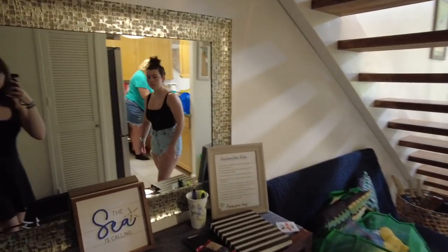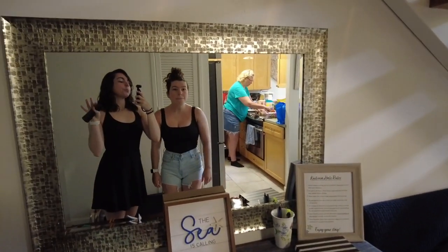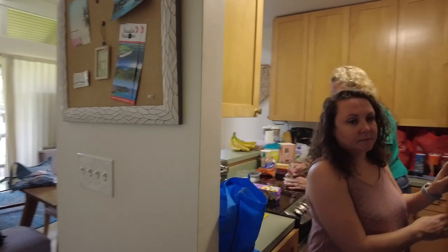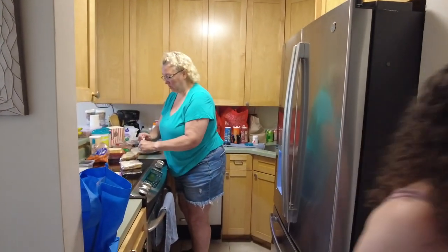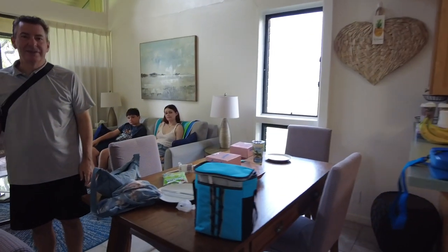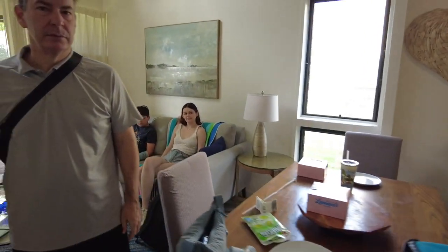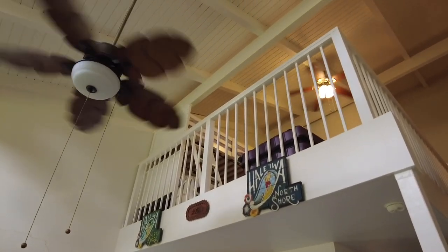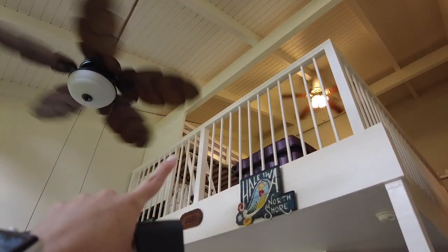Little mirror. Lily's hair looks like some. Yeah, she did. Here's the kitchen. It's very tiny. Can I have a tour of the kitchen? It's just very tiny for 8 people. This is it. This is the whole thing. Table. Living room. Television. And then that's where I slept, up on that bed right there.